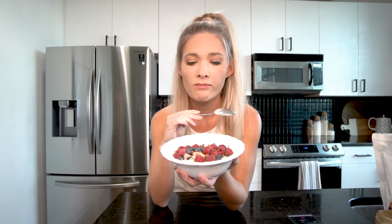Okay, so now that we have quickly made our tasty, healthy dish, it's time for the true test, which is the taste test. Here we go. This granola bowl with peanut butter, yogurt, and berries is divine.